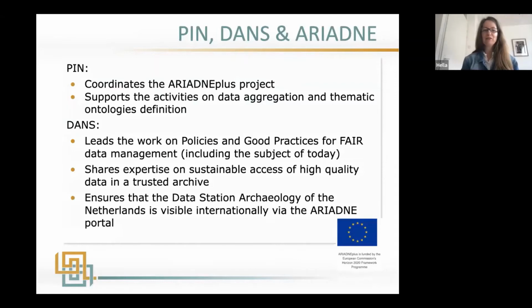So within ARIADNE and ARIADNEplus, PIN is the coordinator of the project, and they support the activities on data aggregation and work on the ontologies. And DANS is work package leader on policies and good practices for FAIR data management. So FAIR data is data of high quality, including the subject of today, which you will hear from Peter and Paola later on. And we share our expertise on sustainable access of high quality data in a trusted archive.